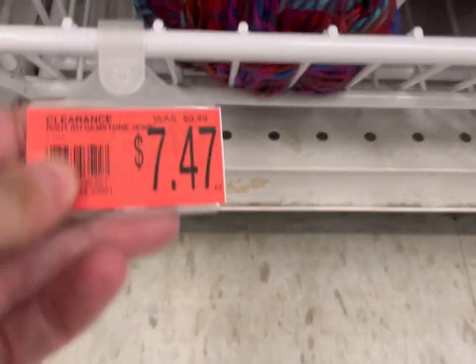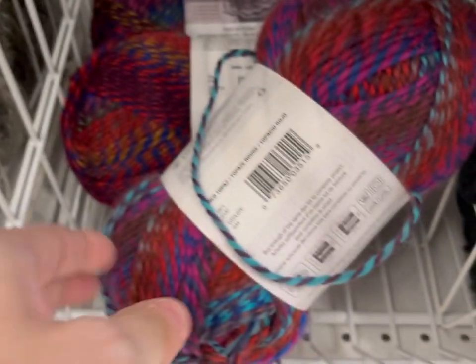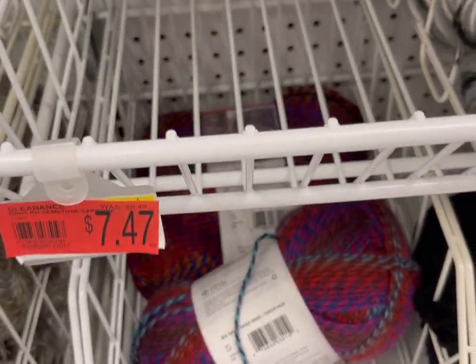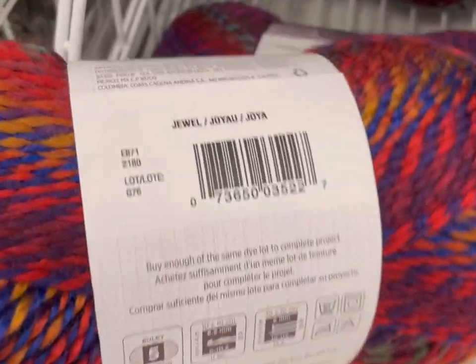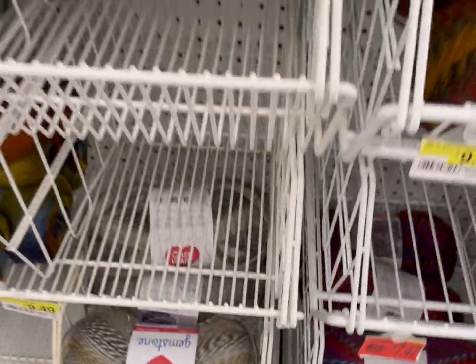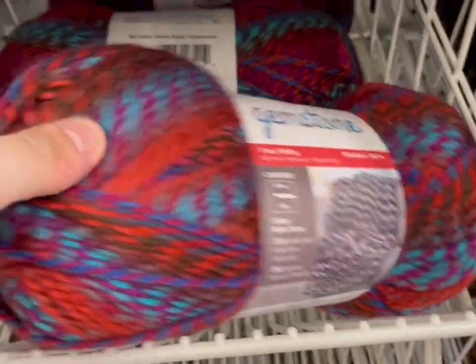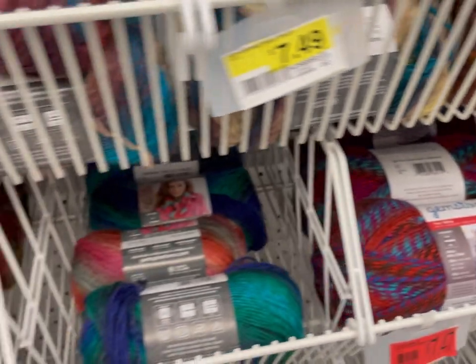Okay, I was excited about this, though not excited about the percentage of discount, but they're getting rid of a couple colors of Red Heart Gemstones, which I've always liked. I will not pay full price for this yarn, but it is really pretty. It kind of reminds me of the Yarn Bee Dazzle without the metallic in it.